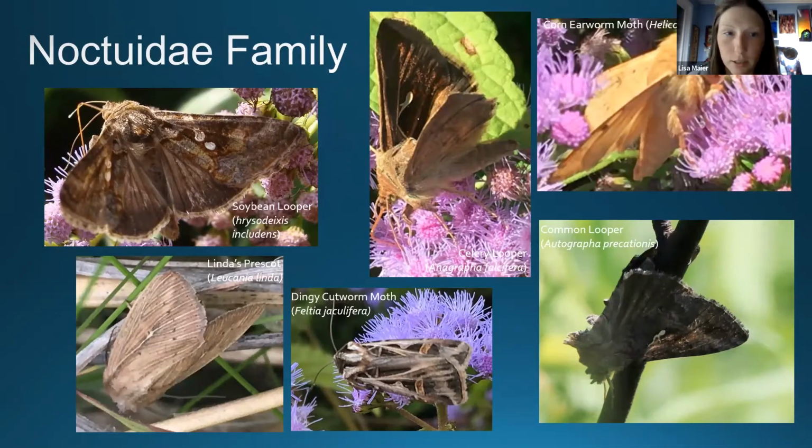And as their name suggests, soybean looper, celery looper, corn earworm moth, they're named after crops that they tend to be a pest on, because again, those caterpillars, they like to eat plants and they got the munchy mouth parts, so they can be pretty destructive in the agricultural industry, which is why a lot of pesticide use and a lot of things that can be harmful, not just the insects but also the people, are used to combat those caterpillars and maximize crop yields.